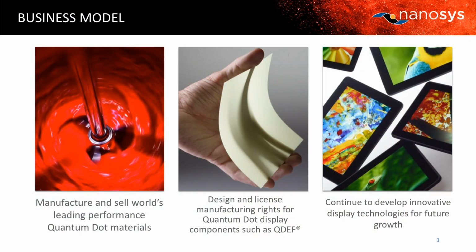Just a couple more things about Nanosys. We focus only on one thing. We make quantum dots for the display industry. We don't make quantum dots for any other industry, and we don't make any other material other than quantum dots. We make the highest performing quantum dot material out there, whether you're looking for quantum yield, very narrow full width half max, or photon conversion efficiency, and I'll talk about why that's important in subsequent applications. Full stop, we make the best material out there.